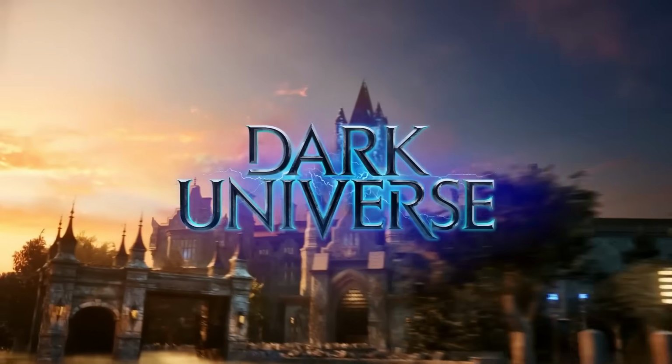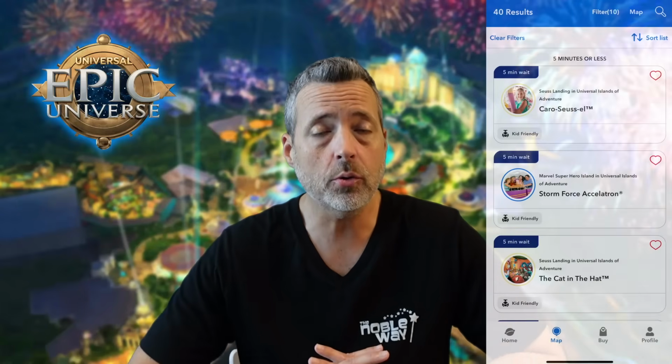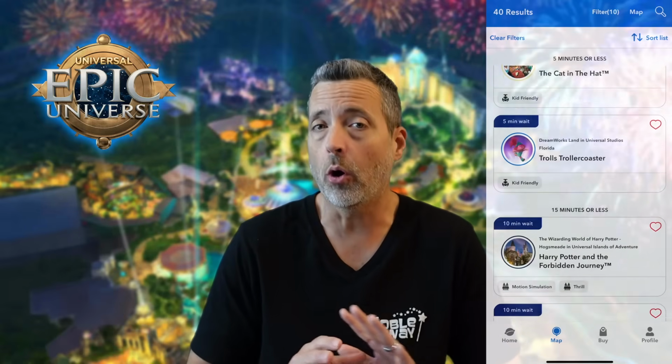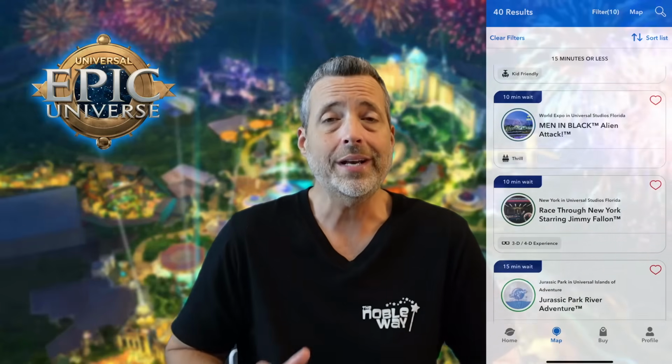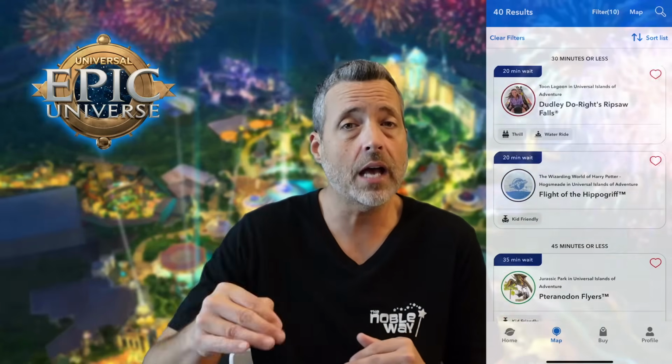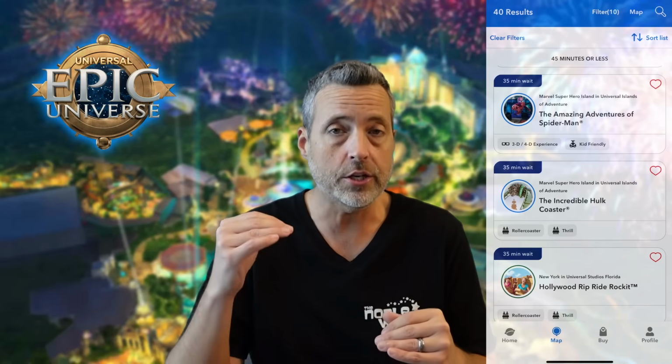Now you may be asking, how exactly do I know what the wait times are going to be if the park isn't even technically open? Well, let me show you. Most of you probably know that you can download the Universal Orlando Resort app, and that will show you all the wait times in the park for Universal Studios and Islands of Adventure. For the two existing parks, you don't have to be inside the park or in proximity of the park in order to see the wait times for each attraction.